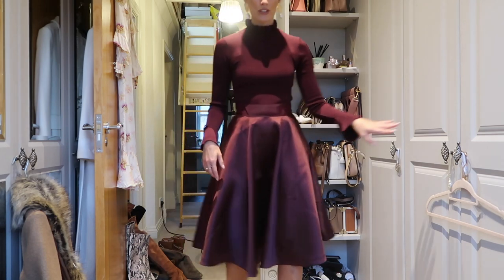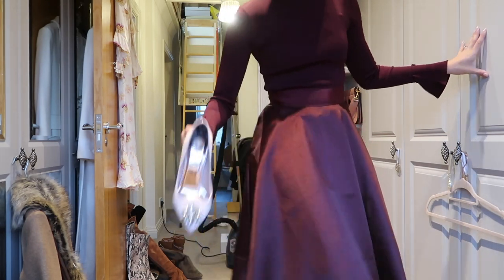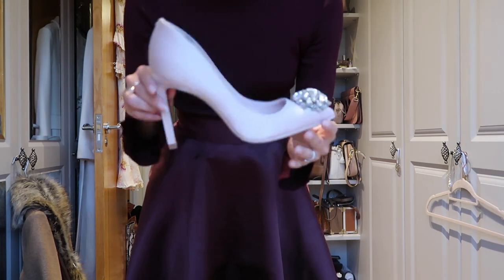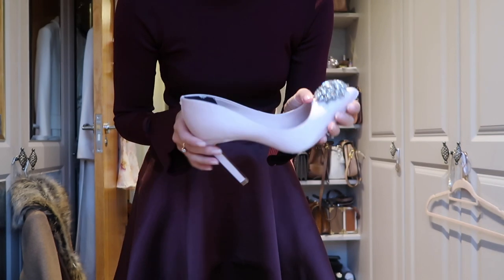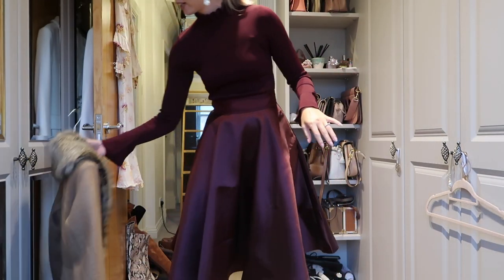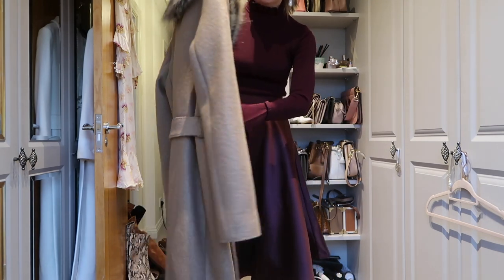And then you probably can't see, but I've got on these gorgeous little shoes, which I'll be wearing to my meetup on Thursday. I'm so excited for that. And as for outerwear, they have sent me this stunning coat.